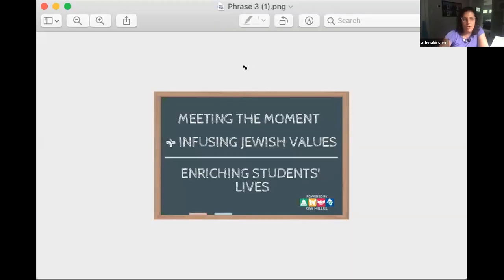I want to share two brief things with you to help you understand how we think about Jewish life at GW. The first is our magical equation, if you can see here. Why do I share that with you? This is how we think about all of our work at GW Hillel. We want to think about meeting the moment and infusing Jewish values, and that is our sign of success.